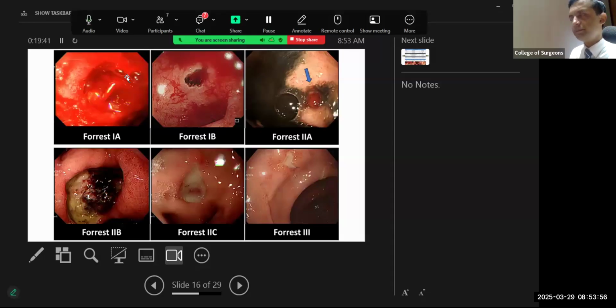Forrest 2B, there is a clot, an overlying clot. But we need to take out the clot to look at what is under that, right? So for Forrest 2B, there is a clot. For Forrest 2C, there is just a stain, the one I mentioned earlier. So at the base, a clean base, there is a dark stain because there has been bleeding before, and because of the blood, there is a stain. And for Forrest 3, there is nothing, just a clean base.